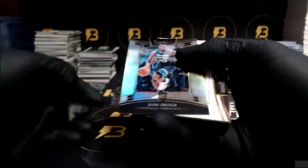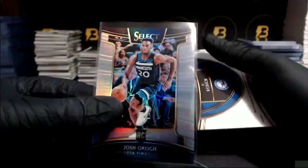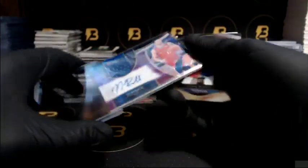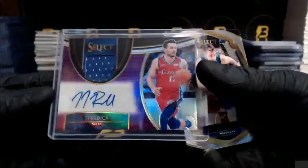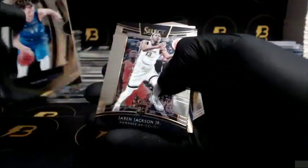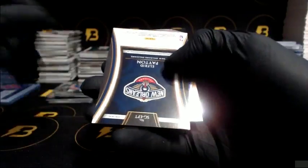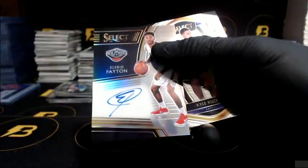Yeah, okay, going out to the Timberwolves. And to 99, Redick going out to the 76ers. Doncic rookie. And Peyton to 199, going out to the Pelicans.